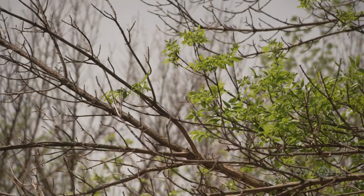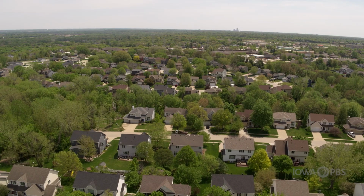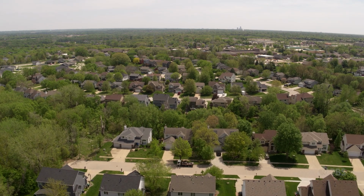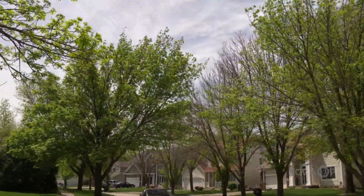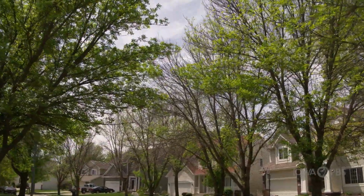It should be emerging right here. That's an exit hole. These smaller ones are emerald ash borer leaving the tree. According to the Iowa Department of Natural Resources, there are roughly 3.1 million community ash trees in Iowa. As ash is one of the most commonly planted street trees in the state, the emerald ash borer is having a huge economic impact on the forest resources of cities and towns.